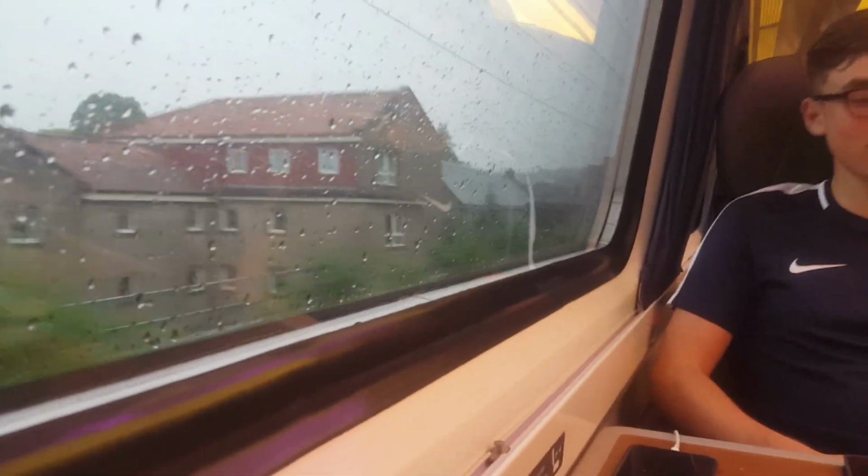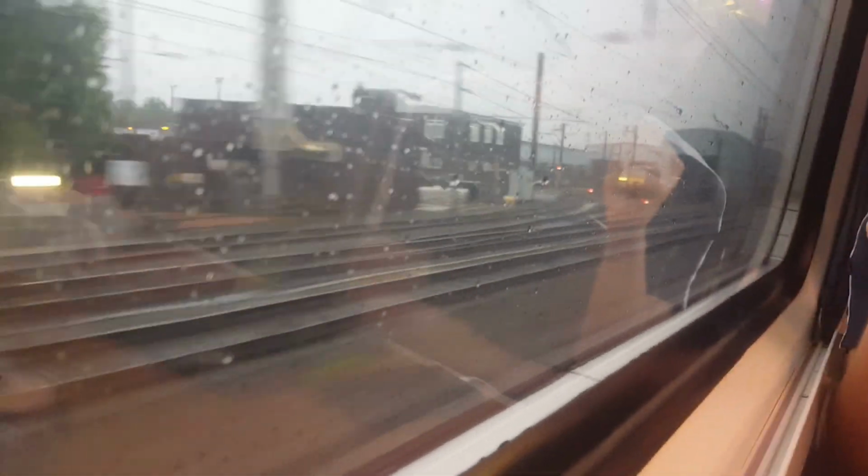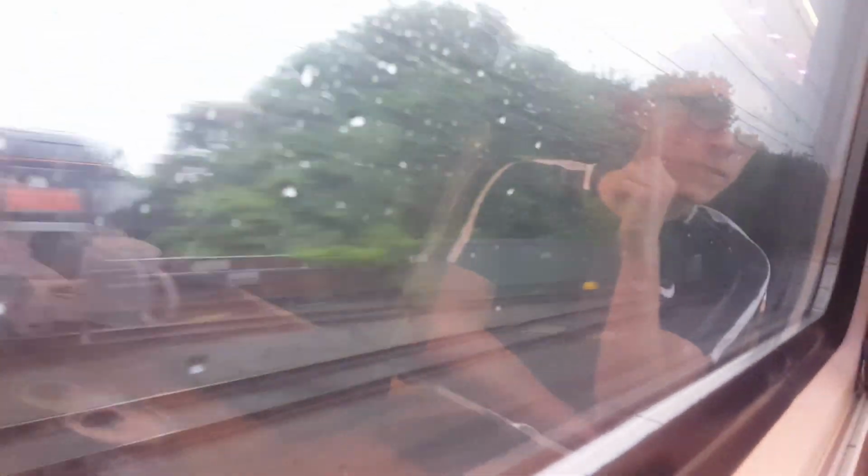And now we're passing Craigentinny Depot. I'm intrigued to know what's in here. There's a CrossCountry HST there. The others are all hidden behind, but yeah, I've seen that. Spirit of Sunderland. That's always getting fixed, because it's an old EMT set. And there's Craigentinny Depot, and there's the relief line to go onto the East Coast.